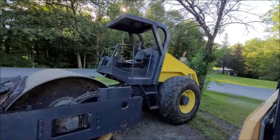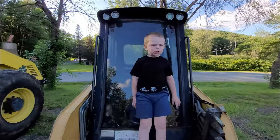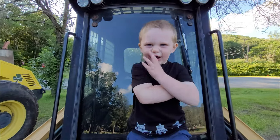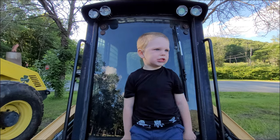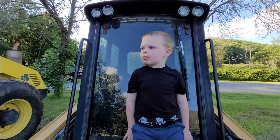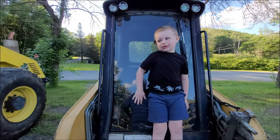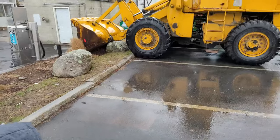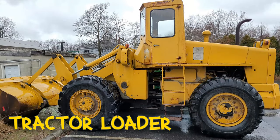No door on that. Why is the key in it? Crazy. Wait there. Should you be driving around in that? Me when I'm big. When you're big, you can ride in that one. That's a good idea, but you can still check out the bulldozer. I think. Let's go look on the other side. There may be something else on the other side.